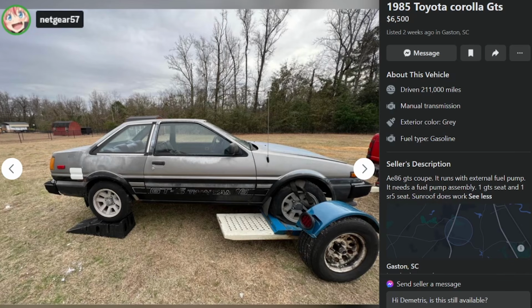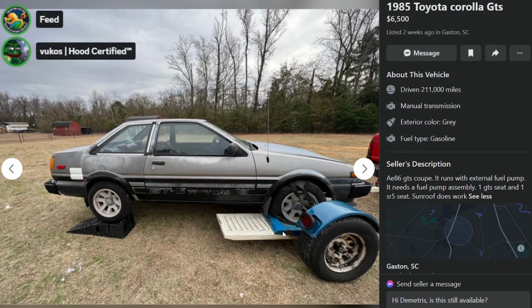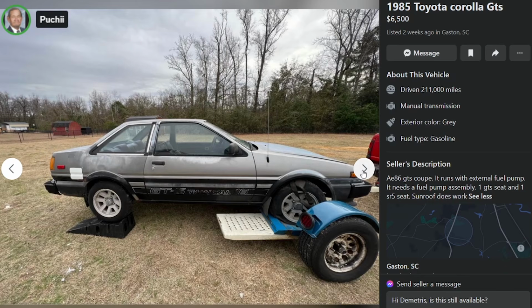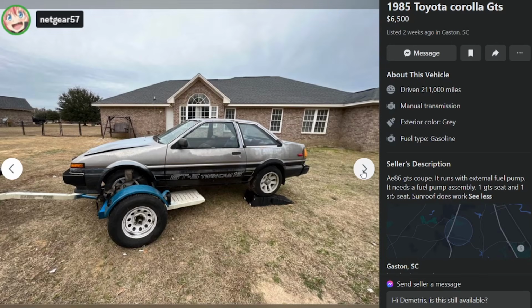What I'm wondering is why did they do what they did here in this picture? It's on a dolly, but also on ramps. Was he working on it in the field here? Like, what is this? Showing that you can take it off sick jumps. Why did they do this?